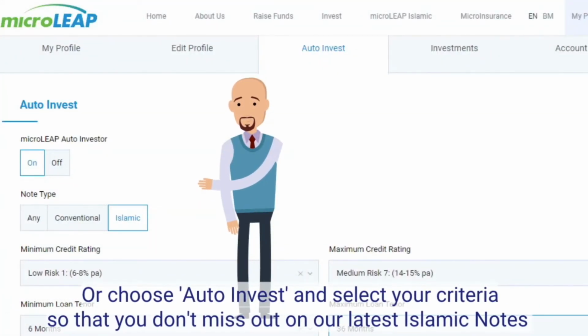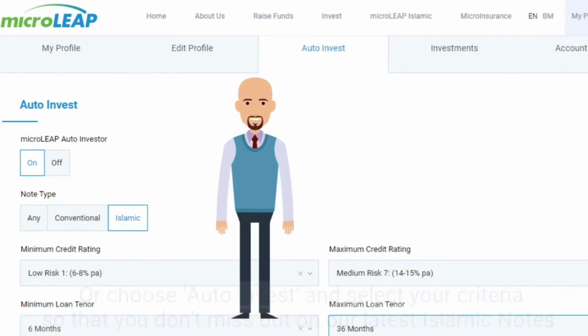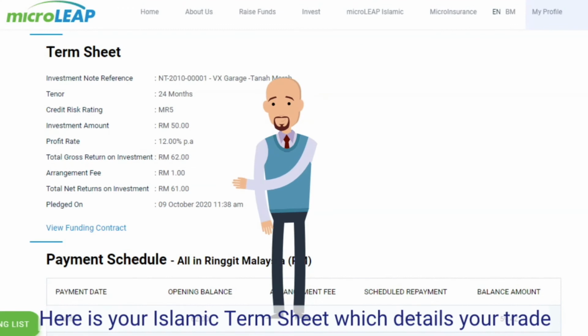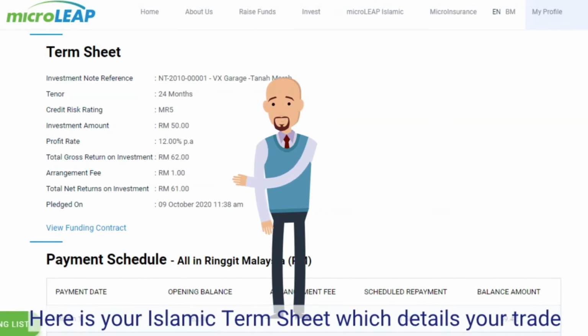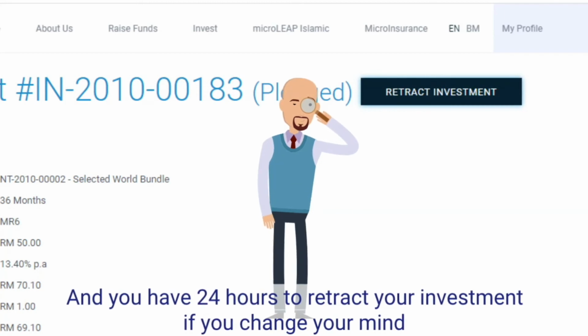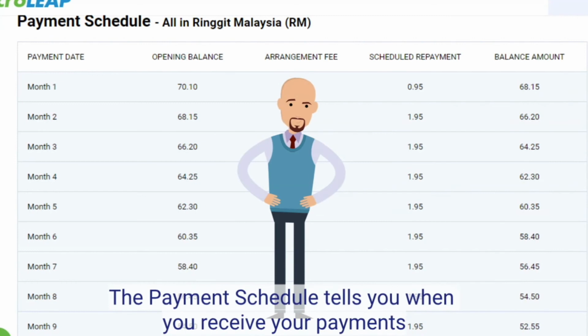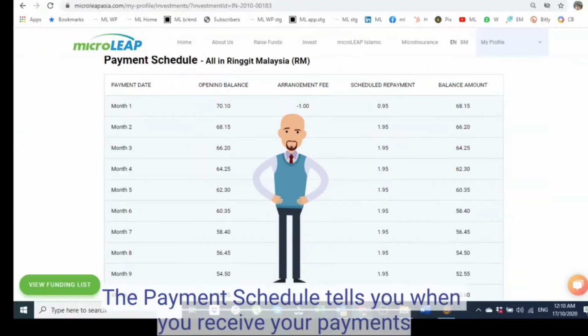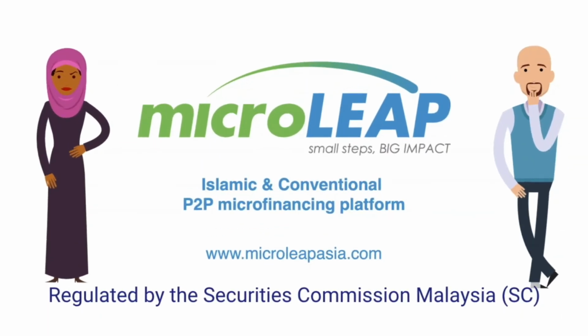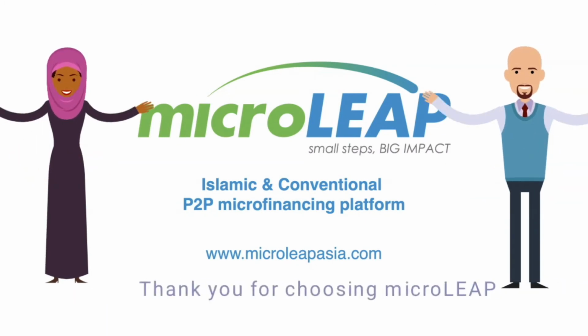Or choose Auto Invest and select your criteria so that you don't miss out on our latest Islamic notes. Here is your Islamic term sheet, which details your trade. And you have 24 hours to retract your investment if you change your mind. The payment schedule tells you when you receive your payments. Regulated by the Securities Commission Malaysia, SC.